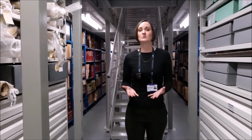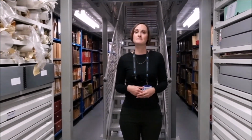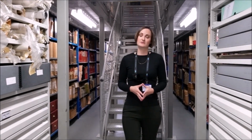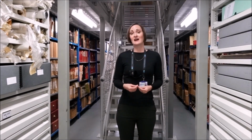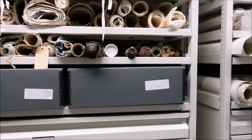We have to understand that we're dealing with biological materials that are slowly degrading over time. Now, while we can't stop this completely, we do have preservation measures in place to help prevent it. But it really does smell old in here, and with good reason, as our collections are over 800 years old.